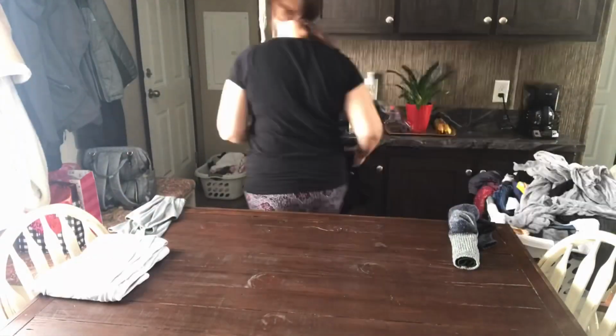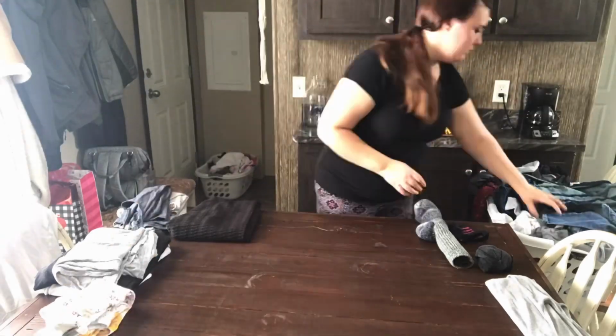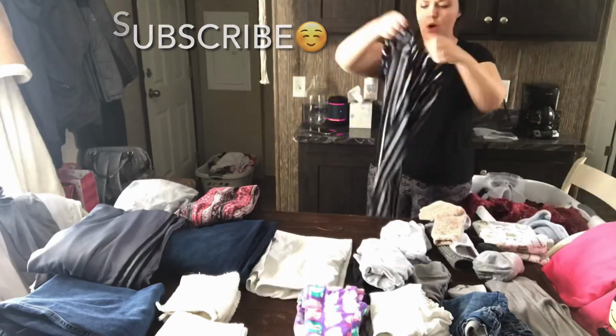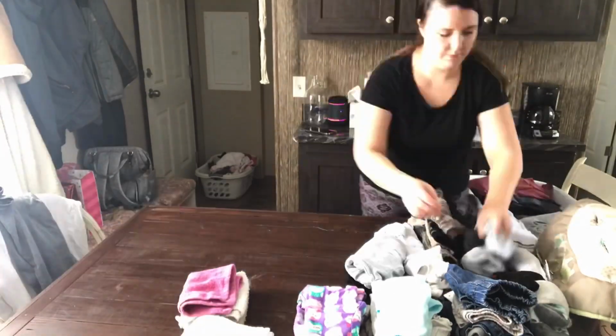So after tidying up the living room, I had about 5 or 6 loads of laundry to do. They were all compiled into these 2 baskets, the one here you see me pulling from and then the one back in the laundry room. Sometimes it just piles up on me before I can get to all of it, so we are going to tackle all of this laundry today and get it all folded so that way we all have fresh clothes to pick out of for the week.